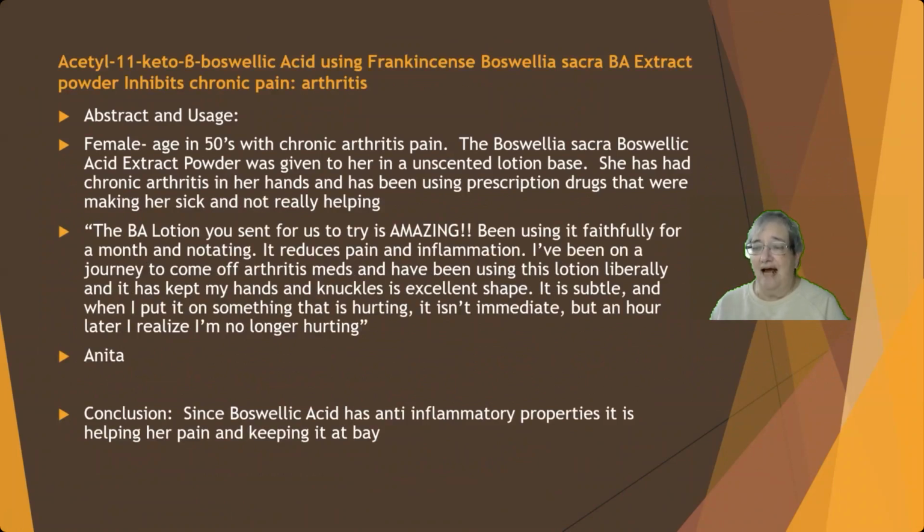This next one was for arthritis. We used Boswellia sacra BA extract in this case, as with the other. It was a female in her 50s with chronic arthritic pain. The Boswellia sacra BA powder was given to her, again in the unscented lotion. She had chronic arthritis in her hands and had been using prescription drugs that were making her sick and not really helping. It reduced pain and inflammation, and in her own words, she wrote: "The BA lotion you sent for us is amazing. Using it faithfully for a month, I noticed it reduced pain and inflammation. I've been on a journey to come off my arthritis meds and have been using this lotion liberally, and it has kept my hands and knuckles in excellent shape."